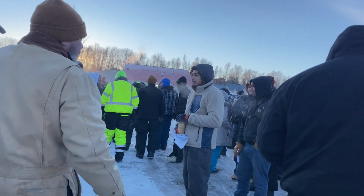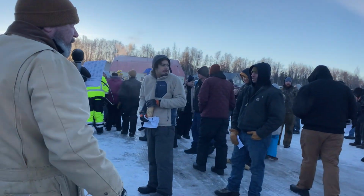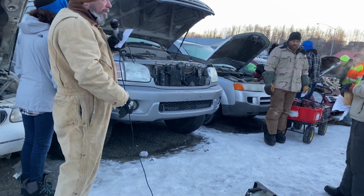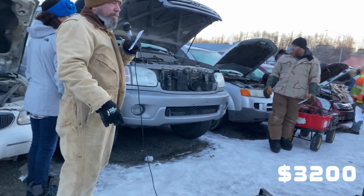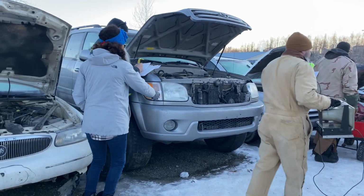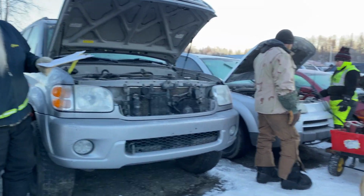3,250 right there, now 3,500. All right, 3,250 right there, now 3,500. Nice rig, he's a Toyota. 3,250 right there, now 3,300. Damn. 3,250, now 3,300. $3,250. $3,200. That's still a really good deal. Holy smoke. That's an amazing deal, man.